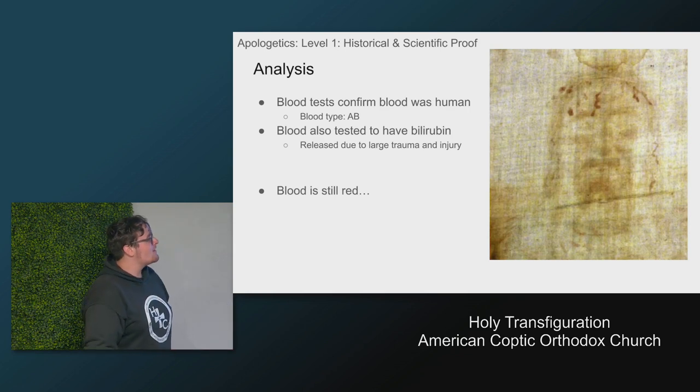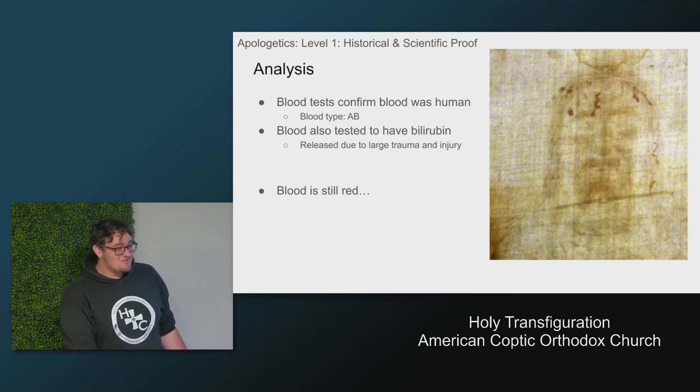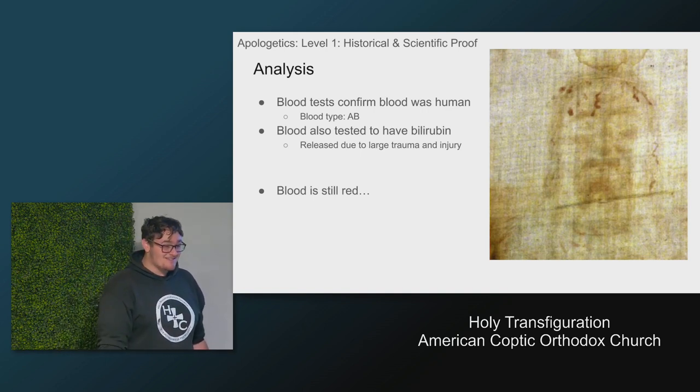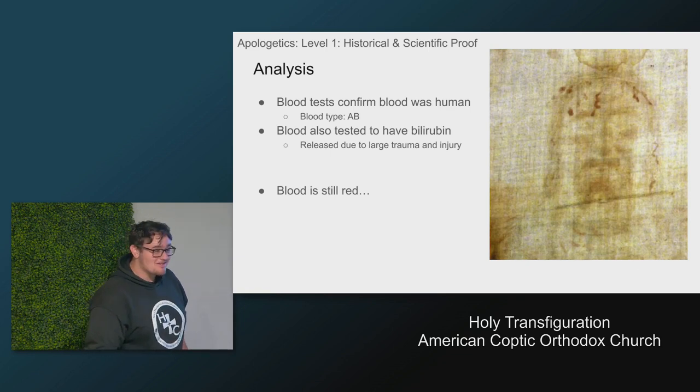Alright, so there's an image on this next slide that's kind of uncomfortable to look at, but if you've seen The Passion, you should be fine, okay? Max, I'll tell you when it's over. Do you want to see it? No. Okay. Alright.